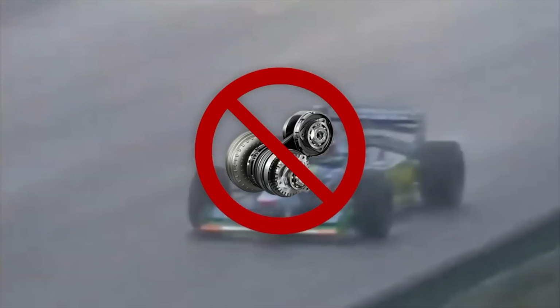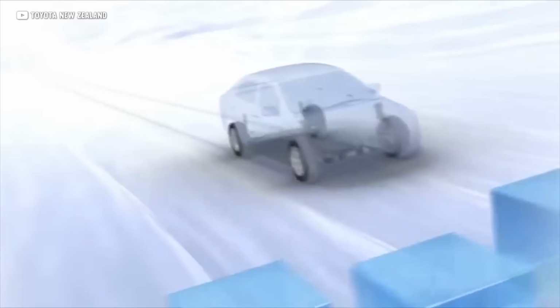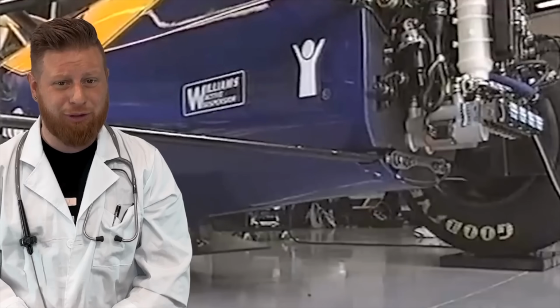If they hadn't banned CVT transmissions in Formula 1 in the 90s, we would have had way more awesome CVTs by now. But they were actually too good in F1, so they banned them. Same is true for a lot of awesome car technology we take for granted today, like traction control, ABS, and active suspension, and launch control, all trickle-down F1 tech in daily driver cars.